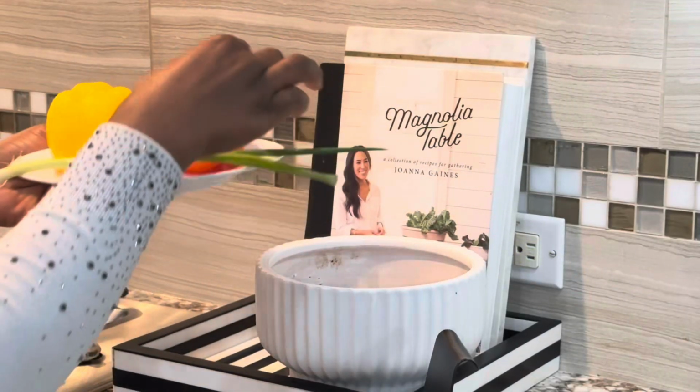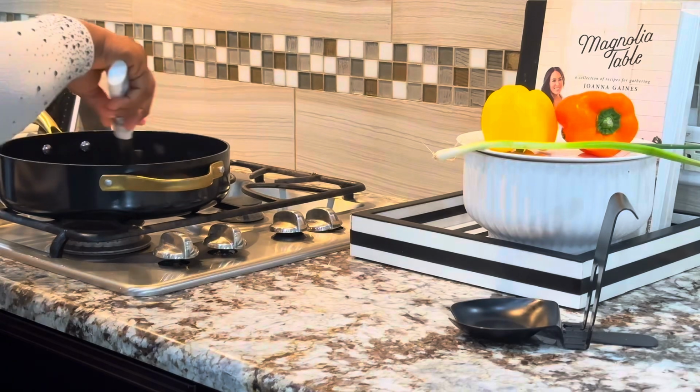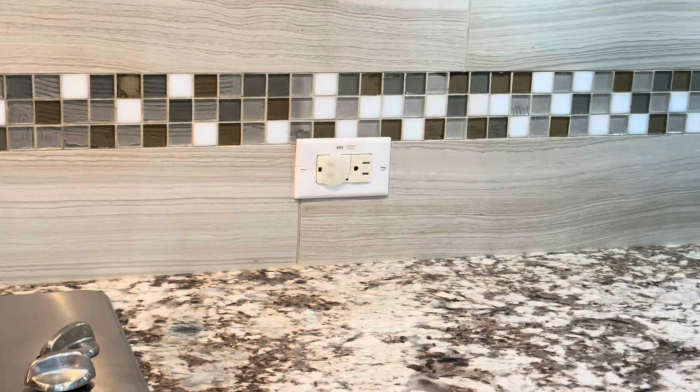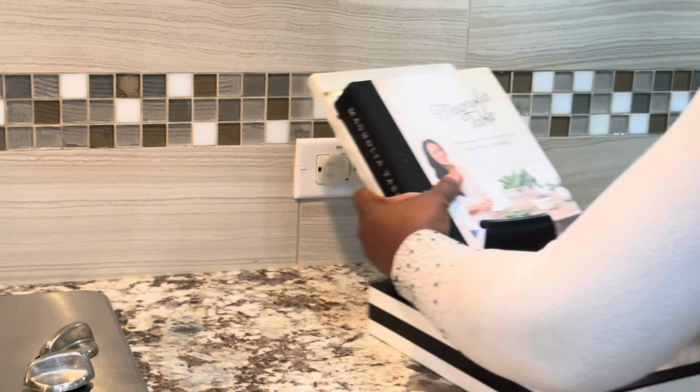I just place it there, and when I'm about to start cooking, I pick it up from there, and then after that I clean it up. So it's a very functional space. I love it so much. Sometimes I even add flowers to it, but most of the times I use it as trash, or I use it as just a little bowl to hold anything that I want to place to start cooking all my ingredients.